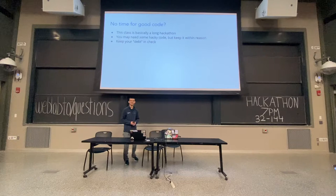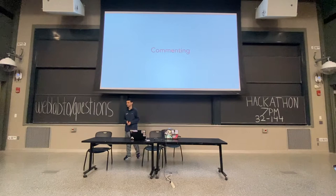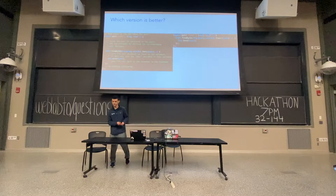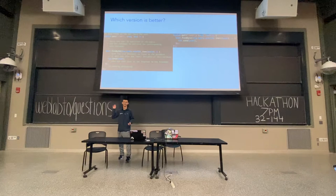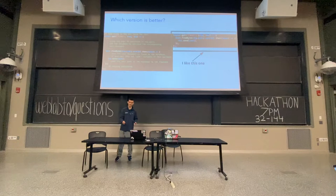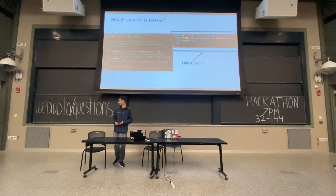Let's talk about another thing, comments, which is interesting. Here I have two identical functions. The one on the left has comments, the one on the right does not. Raise your hand if you think the one on the left is better. Okay, some people. What about if you think the one on the right is better? Yeah, I would agree. I'm glad we had a split here. But I would personally say the one on the right is better. But why? Comments are good, aren't they? They tell you what your code is supposed to do. Well, if you actually read these comments, it's saying, oh, user find ID finds the user by an ID.